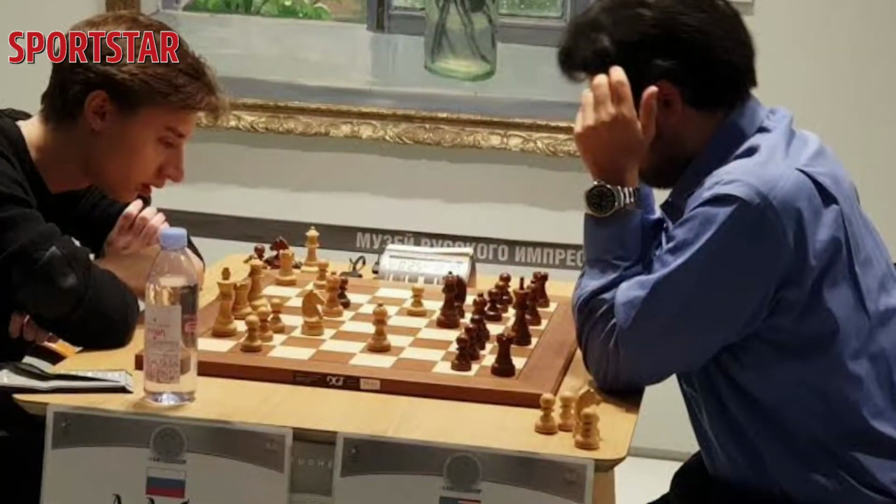So before we talk about the Ding Liren Magnus Carlsen match, let's take a closer look at what really happened between Nakamura and Dubov. Well, the first 2 games ended as draws, and in the third Nakamura won, and the fourth again ended in a draw. So it was 2.5, 1.5 in favor of Nakamura.